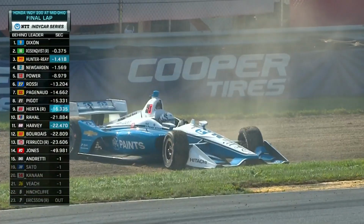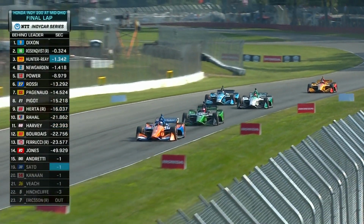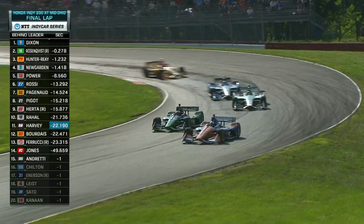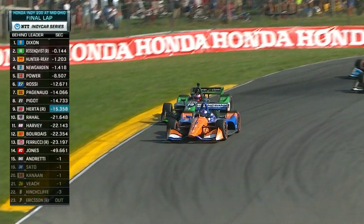That's the championship leader around, and the rest of the crowd will pick up massive points in the title fight with 4 to go after today. And Dixon could hold off Rosenqvist. This allows Dixon to close in the championship massively, but does Rosenqvist get Dixon right here?